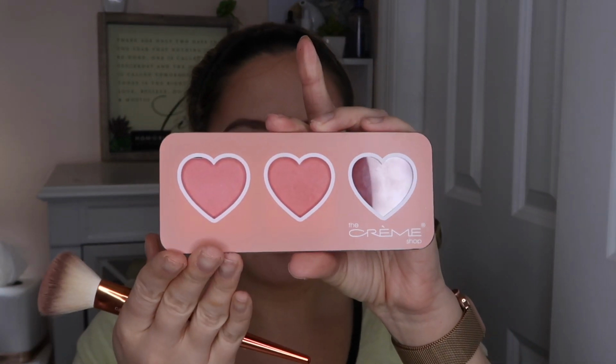Okay, let's use the blush palette. This is the Cream Shop Cheek Matte Queen blush palette. These two are shimmers and this one's a matte. Let's mix these two shades right here. I'm just going in very lightly because from what I remember these are pigmented. Oh, I think I put on too much. Ooh, okay. Don't worry, we're gonna fix this, guys.